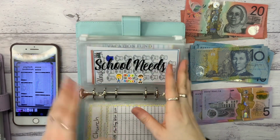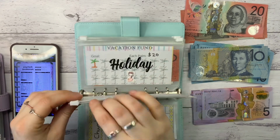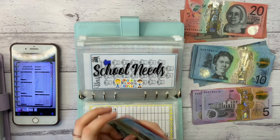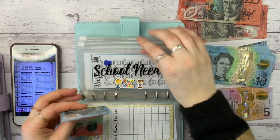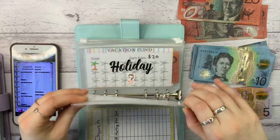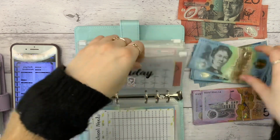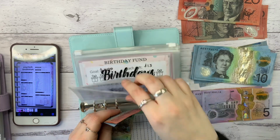Then we have school needs. I don't remember what I had for that. School is just getting a 10. So at the moment it's got 20, and I'll just be adding, I'll put that one on the bottom, a 10. There you go, cute ones. So now there is $30 in school. Do some more colouring of trackers after. Then holiday, which will be a long way off, but anyway. Holiday is getting 10. And it also has a 20, so $30 now in holiday.